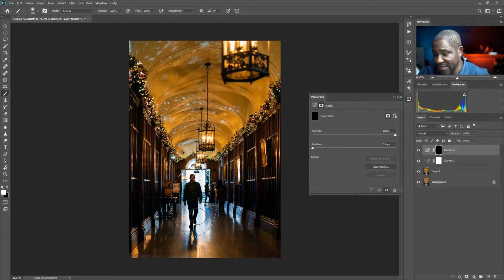and I'm going to paint within this selection here. I guess the selection is really not necessary, but I just do that to keep myself constrained. So if I go outside of this selection, it doesn't affect it. But I'm just going to paint in here with the white brush.